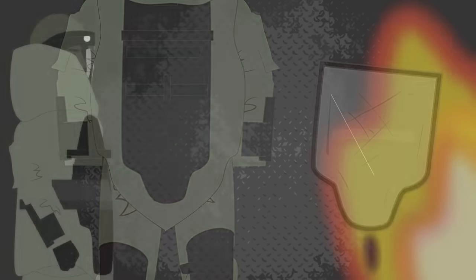The only part of the body that isn't protected is the hands, which need to be dexterous. Bomb technicians don't wear gloves, as they reduce the sensation in their fingers. When handling biochemical explosive devices, technicians also wear chemical protective undergarments.